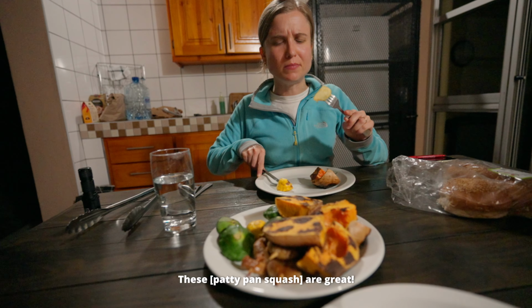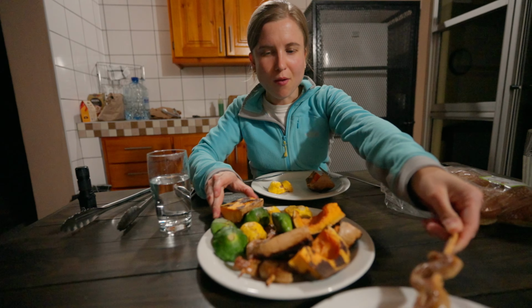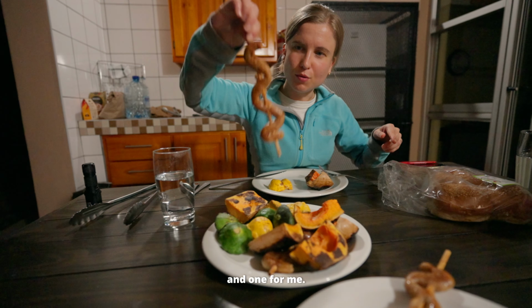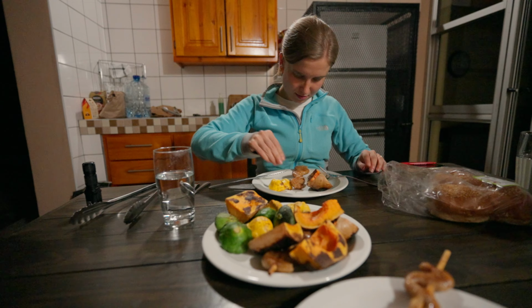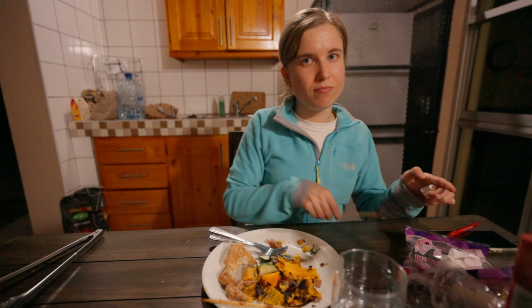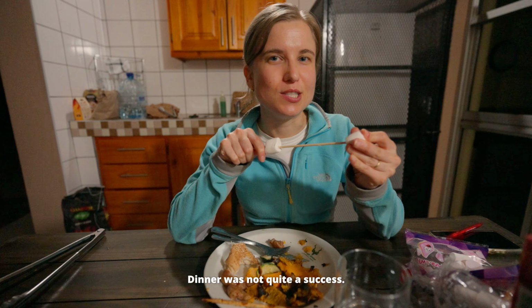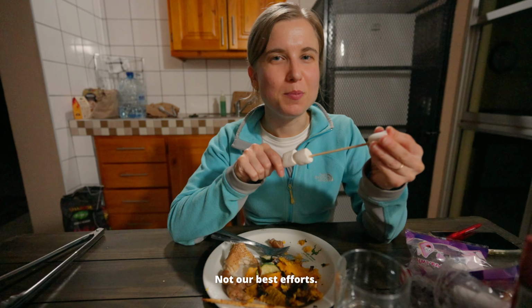These are great. One for you. One for me. I think the best part about dinner are these. Dinner was not quite a success. Not our best efforts.